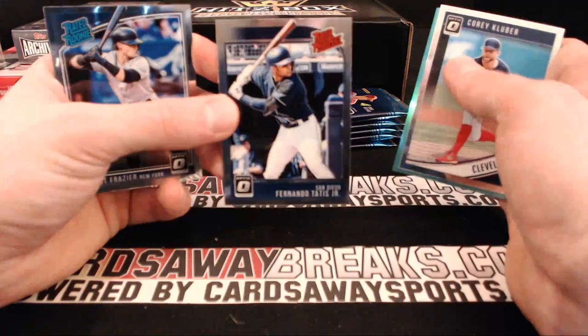Chris Davis. Oh, look at this. Got a prism, Yoan Moncada, beautiful. $3.99, Yu Darvish, Jose Bautista, Zach Greinke. Freddie Freeman. Ryan Healy prism, beautiful. Here we go, Danielson Lamet to $1.99. Jose Altuve, Yadi Molina.